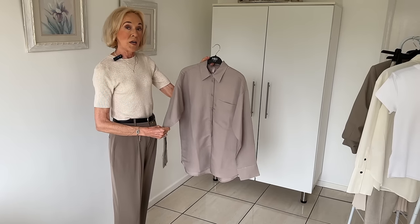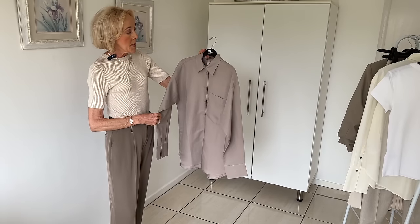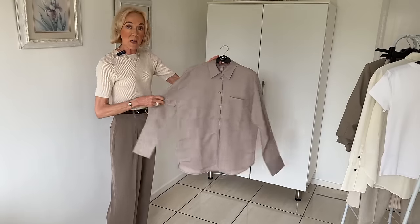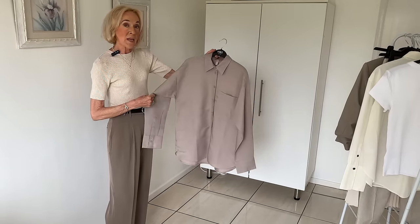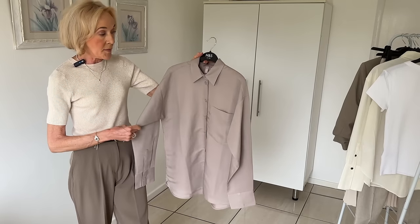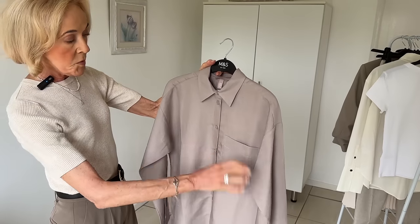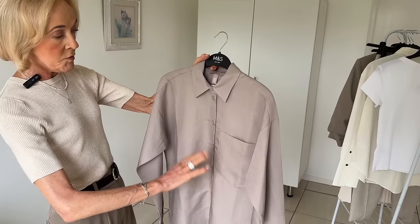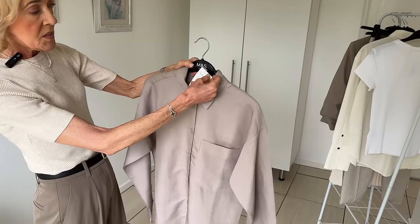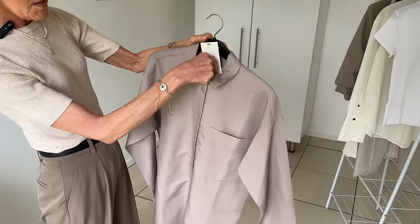Okay, this is another shirt, and it's equally outstanding. I'll stand back first of all, so it is oversized again. This is a linen blend, and this is £21.99. It's in what they call a greyish colour, but it's almost that light mocha kind of mole. It's just absolutely divine. You can see here I picked it up in an extra small linen blend.